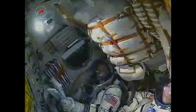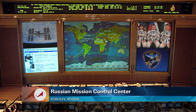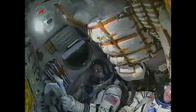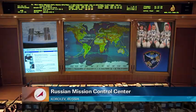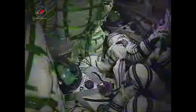Now the separation of the second stage. And yes, we can feel that. Second stage, we have separation. 5 minutes now into the flight, and as you heard, the core boosters have burned out and separated at an altitude of 105 miles. Third stage now ignite.